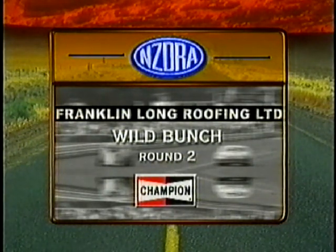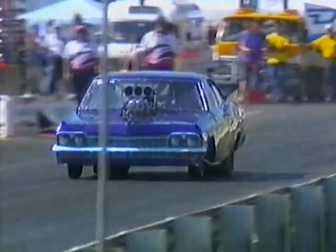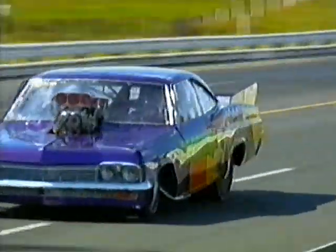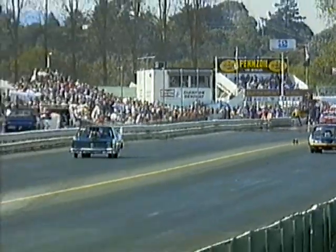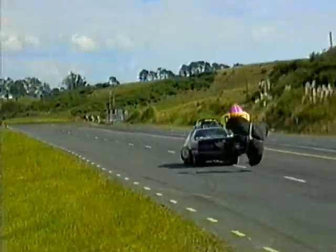Semi-final time now for the Franklin Long Roofing Wild Bunches, and first up it is Trevor Tynan. Now, he was going to meet Craig Brown, but unfortunately Brown broke in the previous round, so he will do a single. I can tell you that a clutch problem was what stopped him in the previous round. This season, Trevor Tynan running a Lenco gearbox, so a whole new combination for him, doing very well. Here we see Mark Thomas in the Holden Ute, and he'll take the victory and put him into the final with a 7.07, 184 miles an hour.